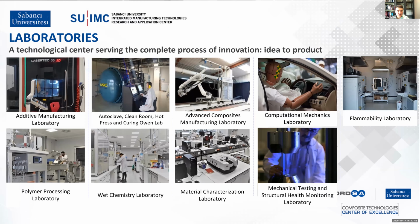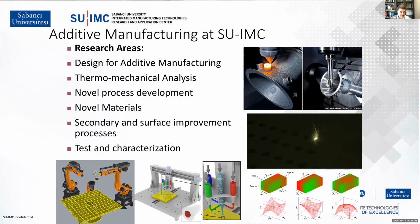Because we have very limited time, I don't want to spend a lot of time on the center, but focus more on what we do, part of my research, and also what we do at the center with other researchers. Besides me, we have several researchers working at the center on additive manufacturing. I will briefly mention the research areas, but we don't have much time to go into detail, but if you have a question, I can answer.